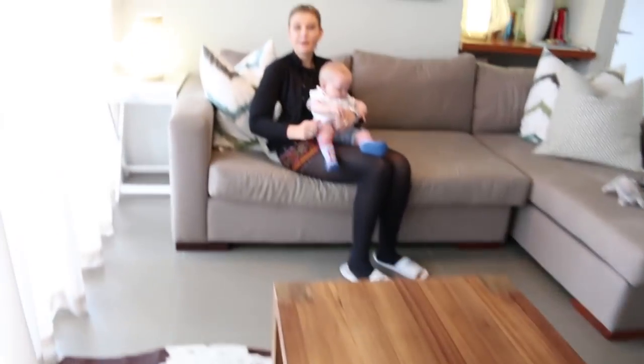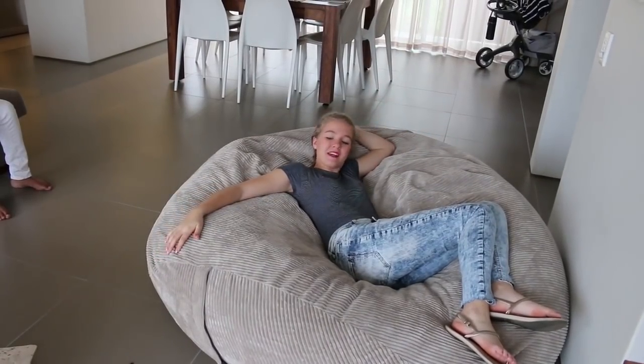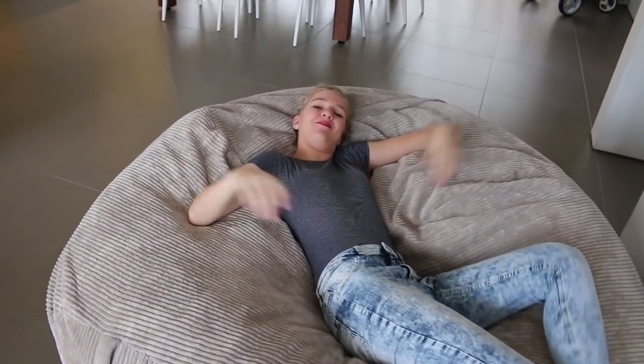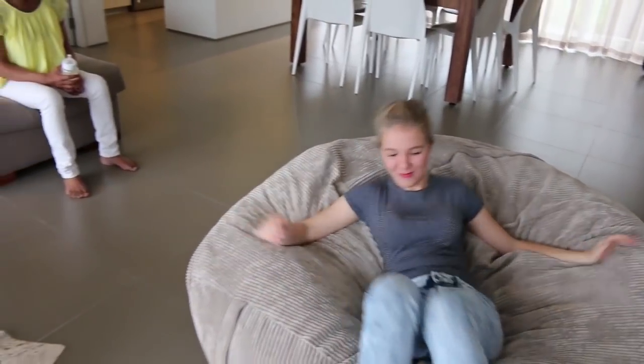So this is where we'll be spending the next 10 or so days while we are in Durban. The ocean is just beyond those trees back there and it is such a beautiful location. Do you like my comfy big fat pillow thing? It's so comfy and squishy. It's like super, super comfy.